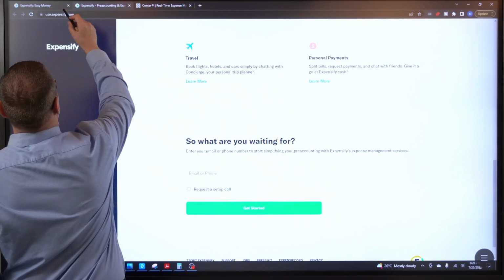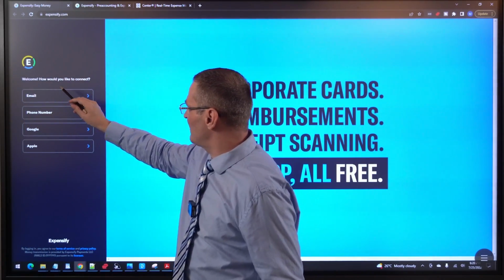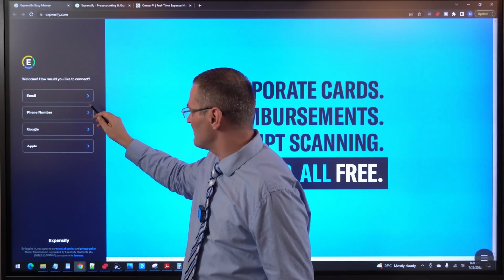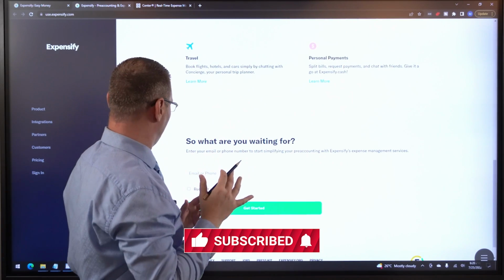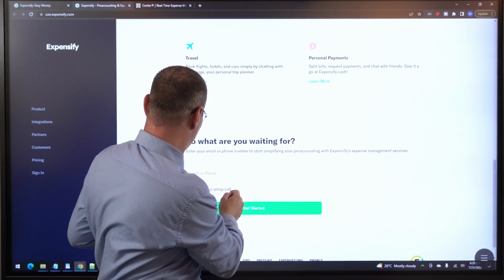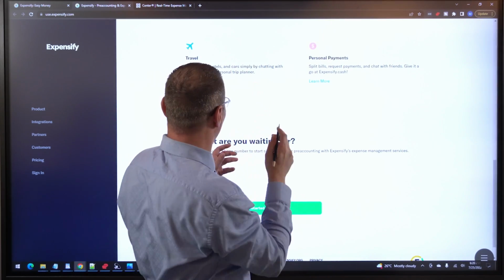Okay, so you're basically going to be on a page like this one. And how would you like to connect? You're going to put in your email or phone number. It's pretty self-explanatory. Once you do that, don't do this request a setup call. I wouldn't really do that starting off. I'm not going to log into mine.